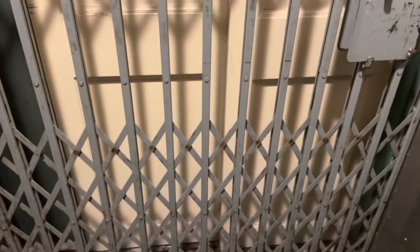Oh. Elevator user and close the gate and that's it.